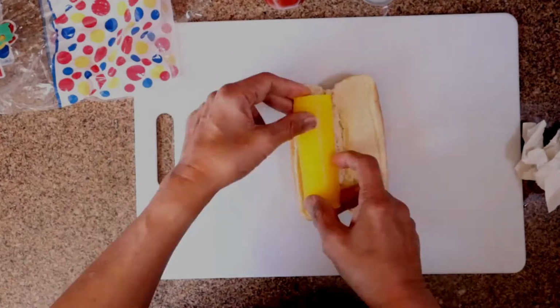So what can you use it for? You can eat it by itself. You can have it as a side dish. You can put it in salads, noodles, have it with rice, or my favorite is the daikon hot dog bun.